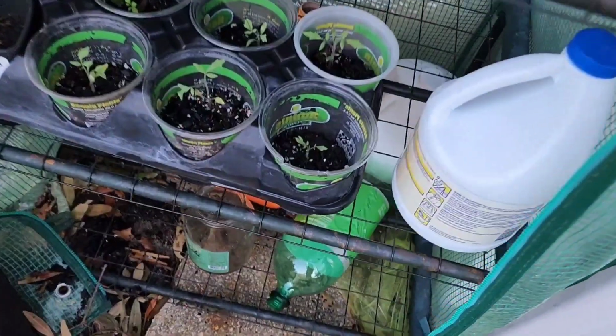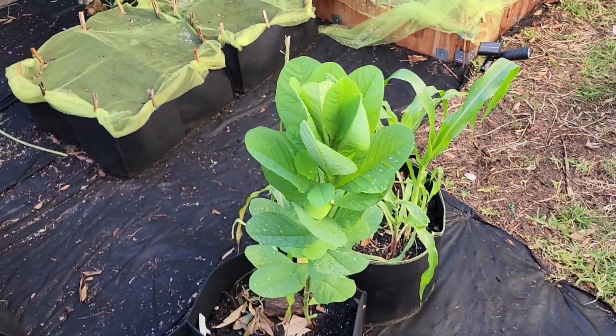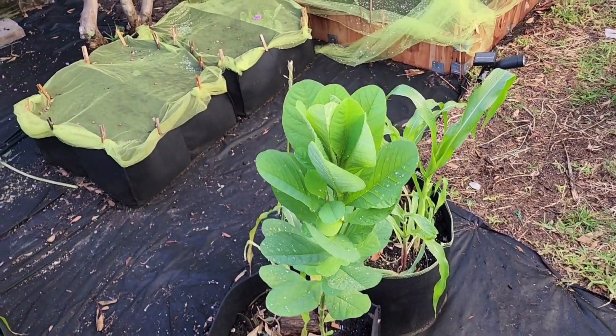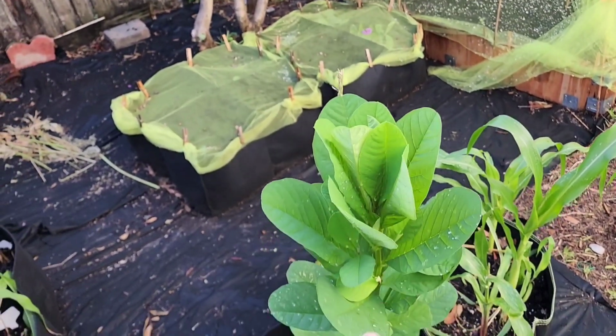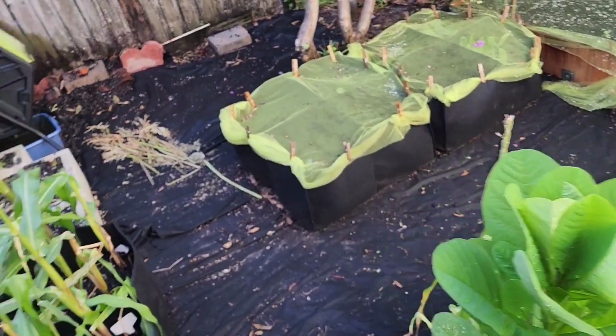These are just tomatoes hanging in there. Koyas. I'm gonna get rid of this stuff. I'm back at it again. Nobody's told me besides Mama what this is. She says it's a guava. I don't know what it is, but it's growing.